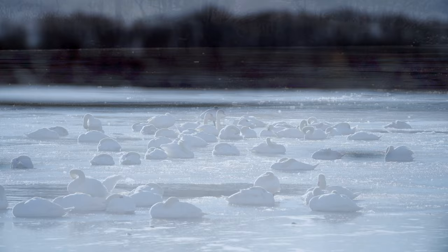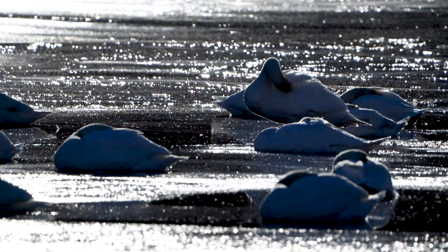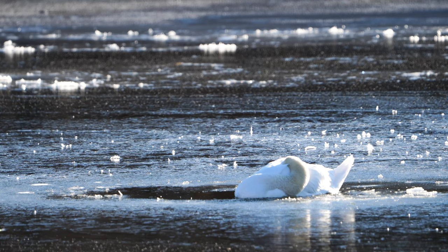As the winter goes on, the river and the lake will start to freeze and all the waterfowl will congregate in the little areas of open water that are left. There's a lot of mute and trumpeter swans at Kensington. It's a little hard to tell them apart when they tuck their bills underneath their wings.